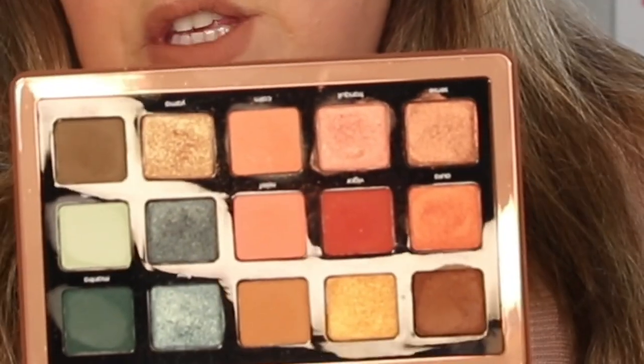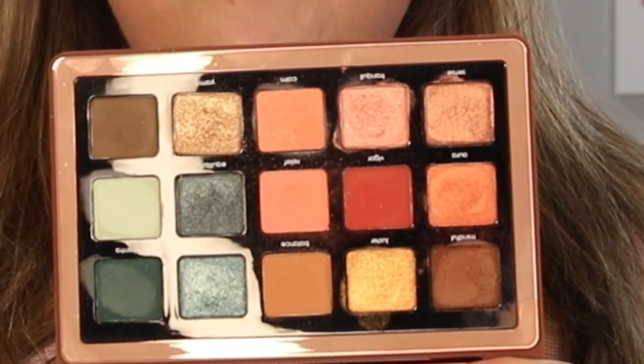Natasha Denona coming in with a few products. Let's talk first about her Zendo Shadow Palette, the larger one, we had a mini out. Here's the larger one. This is a $65 Natasha Denona midi size. Love it. It's beautiful. I have heard a lot of you say that you prefer the bronze palette and you prefer the mini Zendo, and that is perfectly okay. But I do like this.